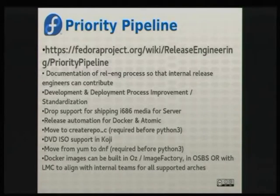So we have a priority pipeline, and this is stuff that we're looking at working on in Fedora release engineering. We're trying to document all of the releng processes internally so that, one, internal release engineers can come and help us as need be, and two, if anyone in the community wants to help do stuff, it's easy for them to get involved. Traditionally we've been pretty terrible at getting drive-by contributions. We can now actually get those drive-by contributions, and we're working more towards enabling people to come along and say, hey, here's this thing, and we can accept it because it's really clear what you need to do. But this is an ongoing project that we're trying to get towards.